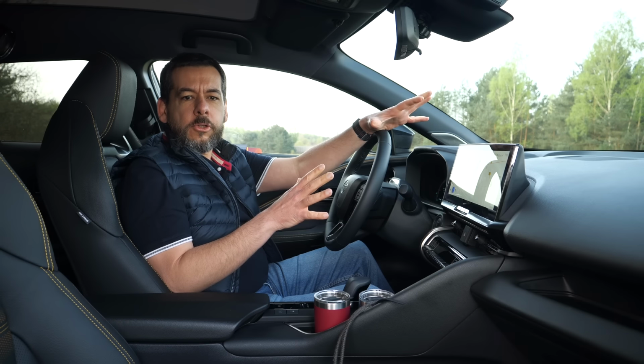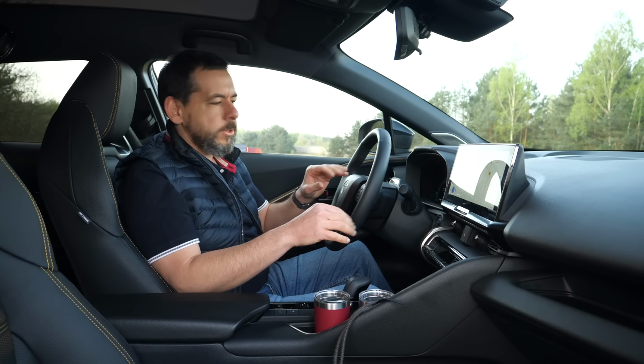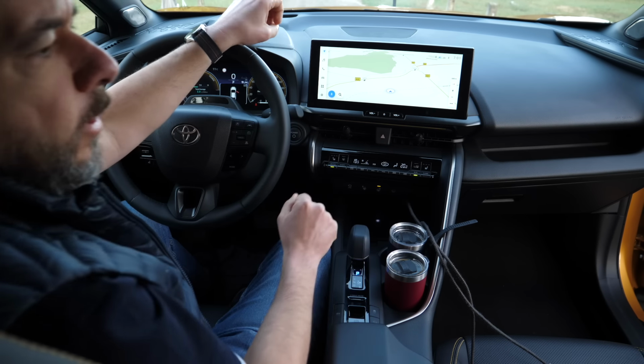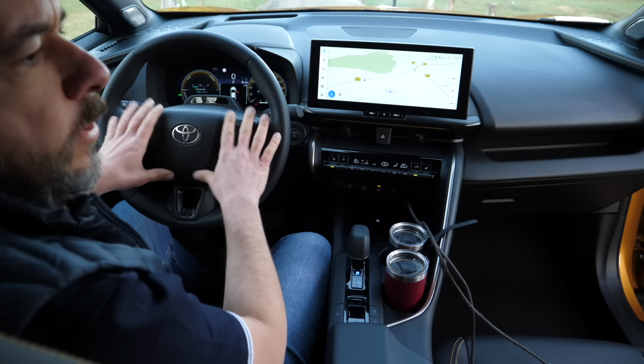Up front, Toyota has managed to combine modern looks with a lot of physical controls. So we get a digital instrument cluster, we get a wide screen here in the middle, but we also get physical controls for AC and many of the car's features.